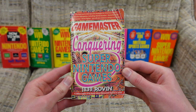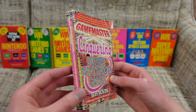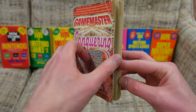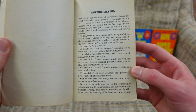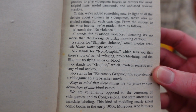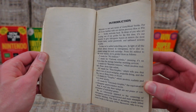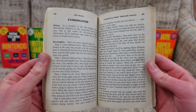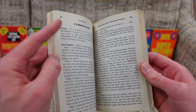The last book we're going to be looking at today is this one from Jeff Rovin's Game Master series. These were released a little later on, this one in 1994, and about Super Nintendo games. One notable thing about the Game Master books is that they include ratings, as it says parents were writing in wondering if games were suitable for their children or not, so they wanted that to be pointed out, even though he is absolutely against censorship and such.